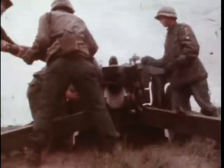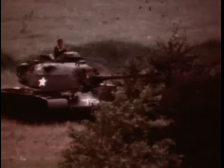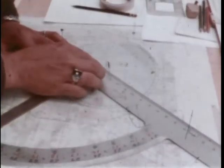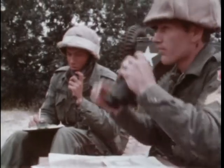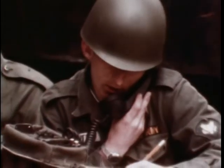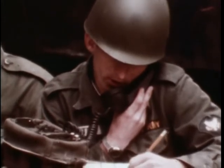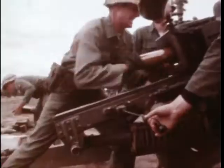The artillery, speed, and power. 1-1-0. Bravo sight, plus 4. Bravo sight, plus 4. Deflection, 2732, quadrant, 287. Center, 1 round. Battery, 1 round in effect. Set! Fire!